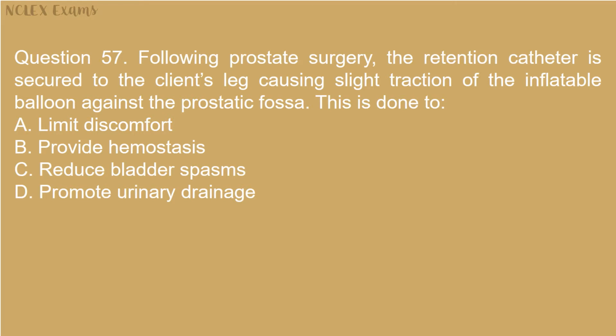Question 57. Following prostate surgery, the retention catheter is secured to the client's leg, causing slight traction of the inflatable balloon against the prostatic fossa. This is done to: A. Limit discomfort, B. Provide hemostasis, C. Reduce bladder spasms, D. Promote urinary drainage.